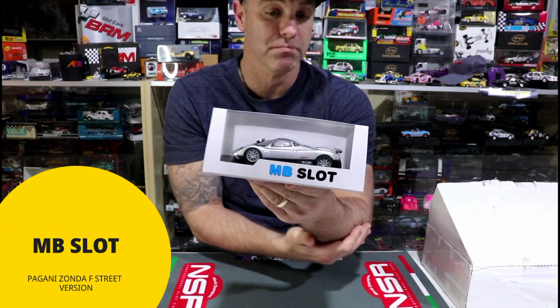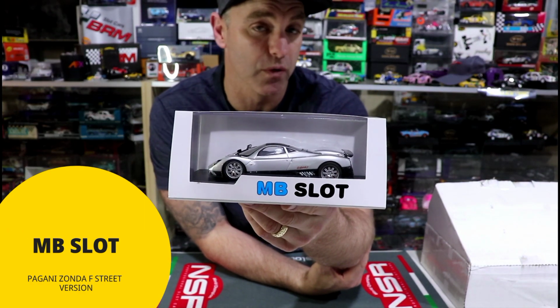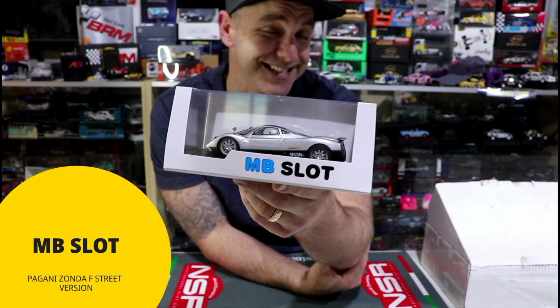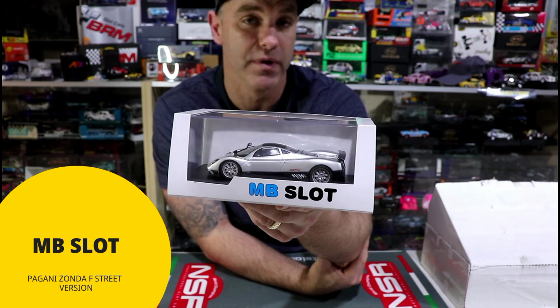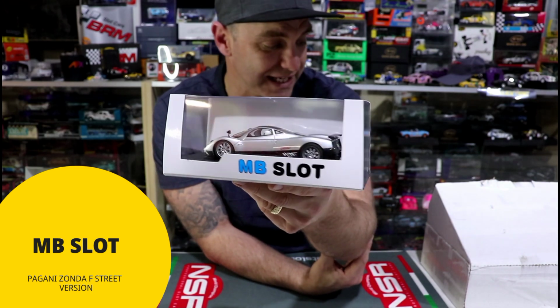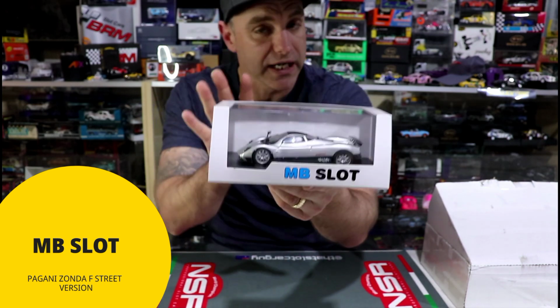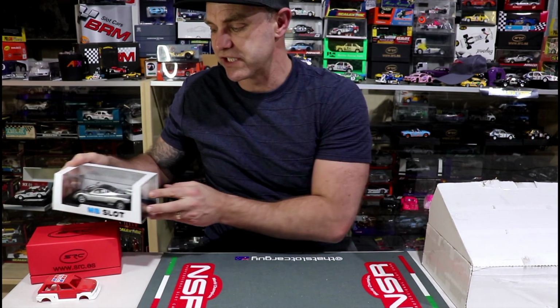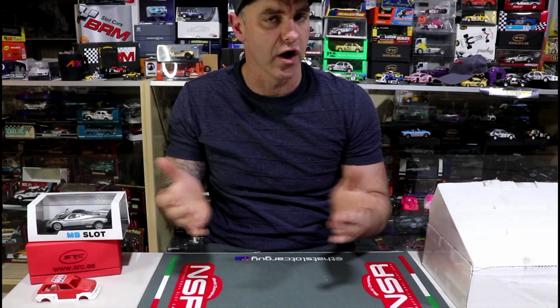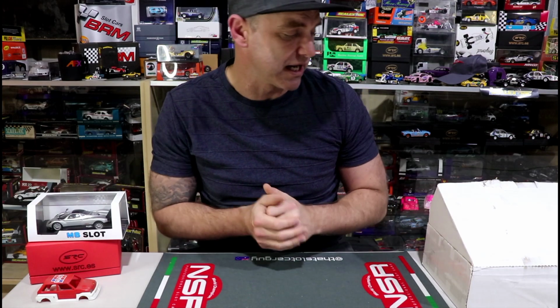Now, some of you who are watching might not know who MB Slot Cars are. Check them out. They do have a website, and I will put that up. This is an Italian slot car company, and of course, a lot of slot car companies are from Europe. But beautiful. It is the Pagani Zonda F05 version, street version. We won't get into it any further, but I do think, and hit the comments, this might be the only Pagani Zonda slot car available. I don't know, is it? You don't see many, hence why I grabbed it, because I don't think there are many Pagani Zondas.